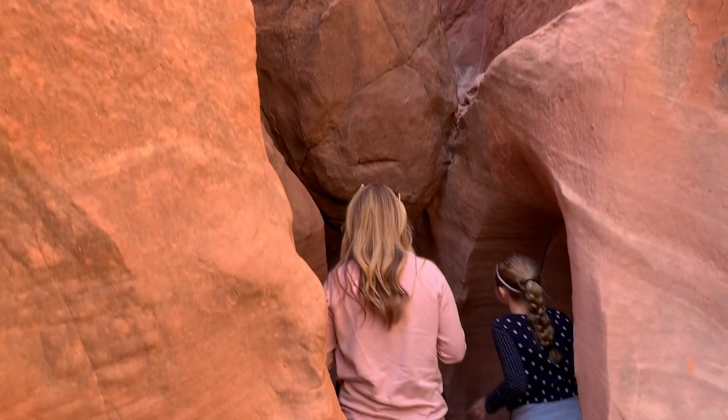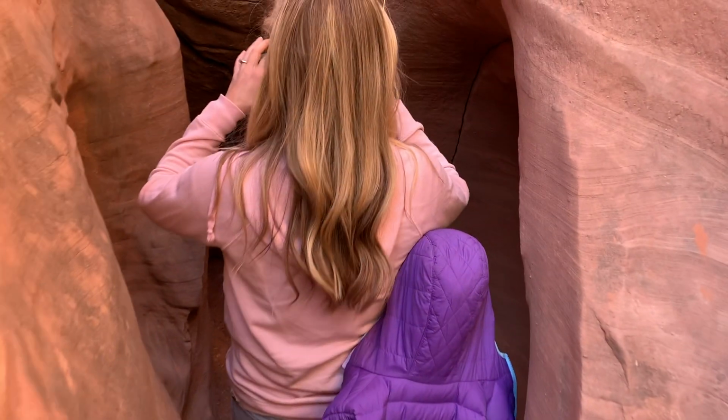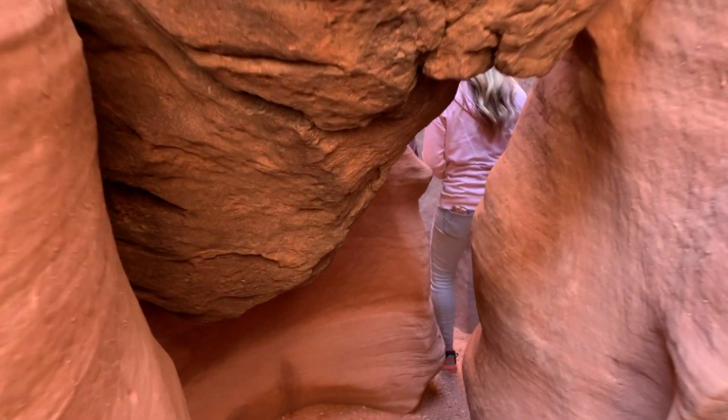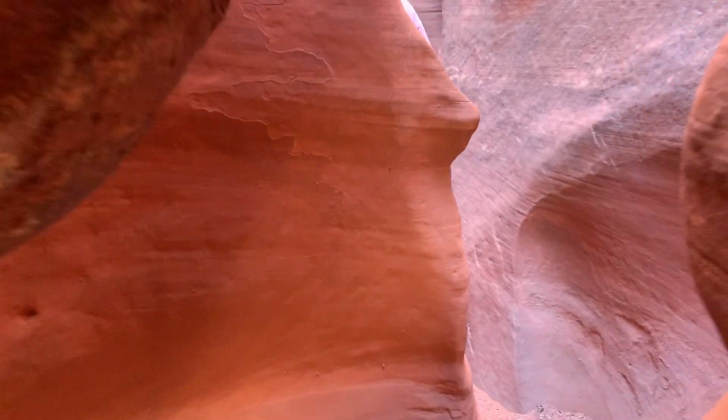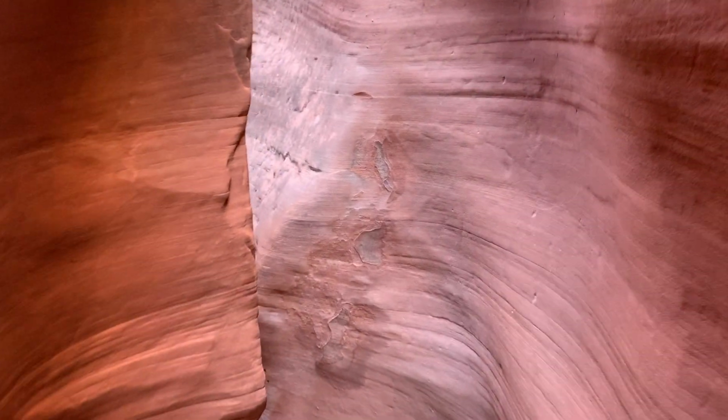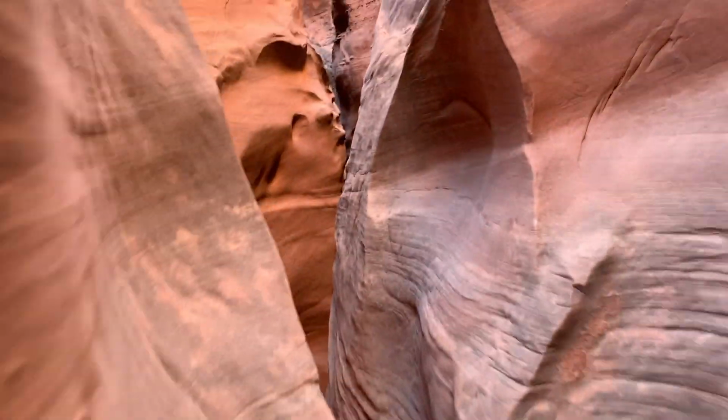As you can see, this gets pretty narrow. We had no idea really how narrow it was going to get. You'll see here in just a second, but the kids had a blast. They really loved this. One other thing when going through these slot canyons, make sure that there's no big thunderstorms forecast in the area. As you can see, water comes through here. It's going to fill up really quick, and you can get yourself into a lot of trouble.